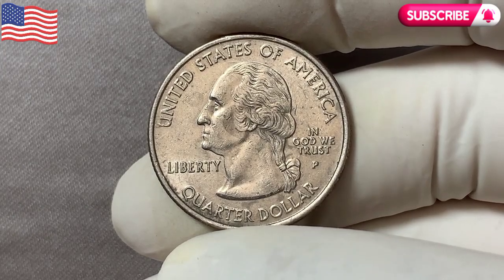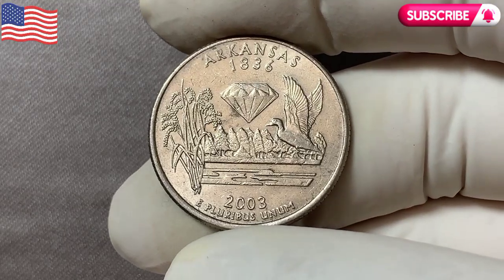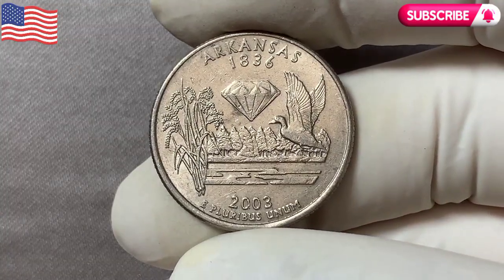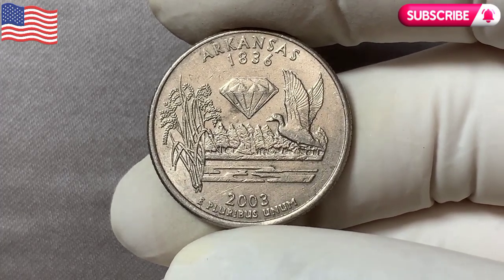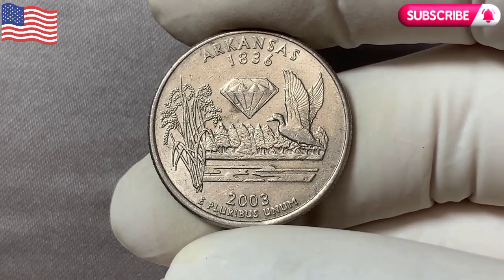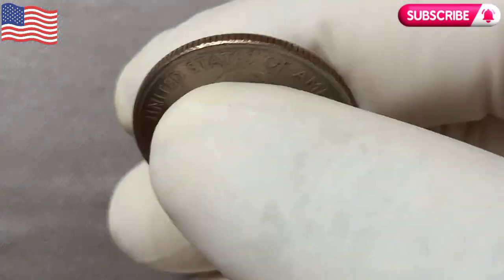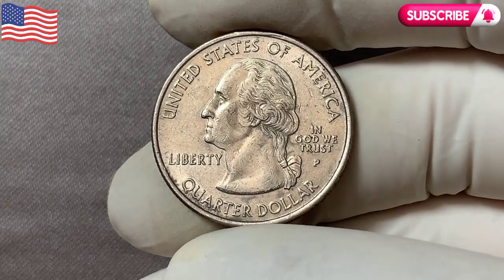A coin magnifier can help you spot subtle features that may go unnoticed at first glance, and if you think you've got something special, don't guess, get it professionally graded. Services like PCGS or NGC can certify the authenticity, error type, and grade of your coin. This not only confirms your coin's status, but greatly increases its market value and appeal to collectors.